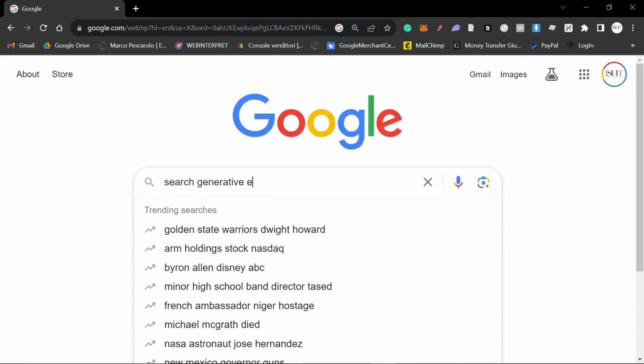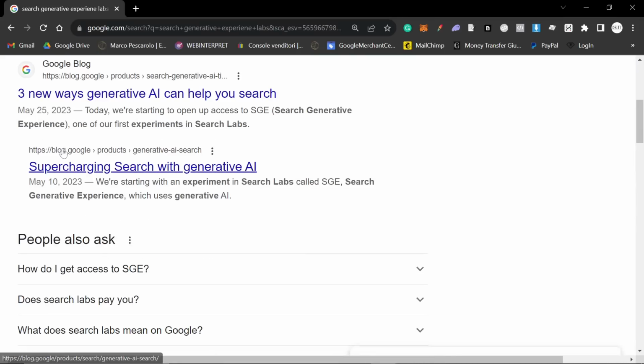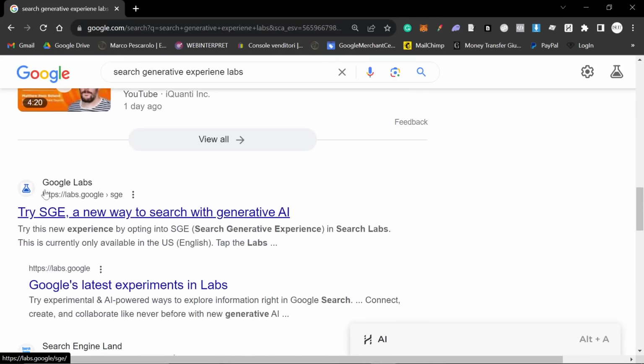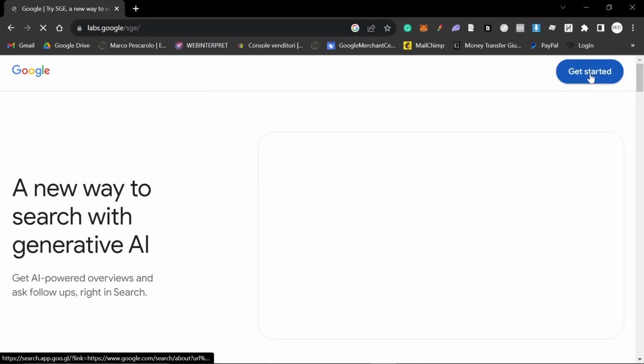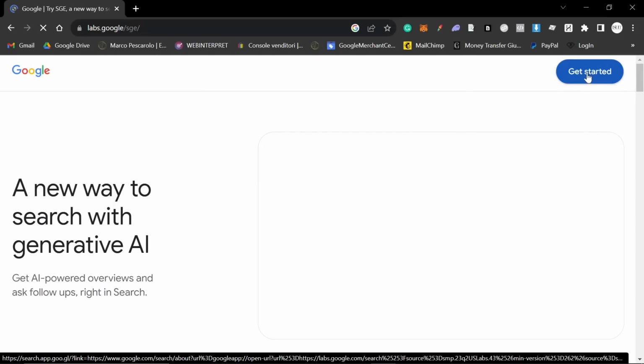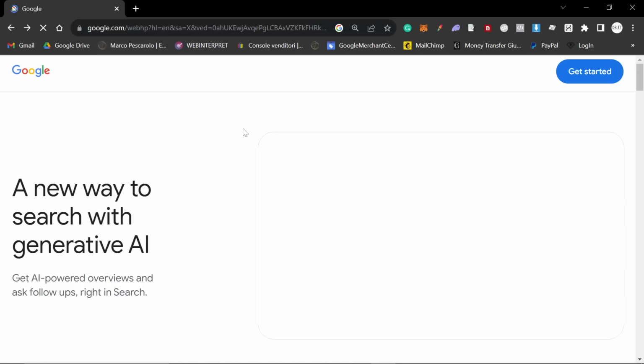Search Generative Experience Labs, and then scroll down and go to Google Labs, labs.google/SGE. And then at the top right, press get started. And you should already be logged into your Google Chrome account. So you should have access now to SGE.